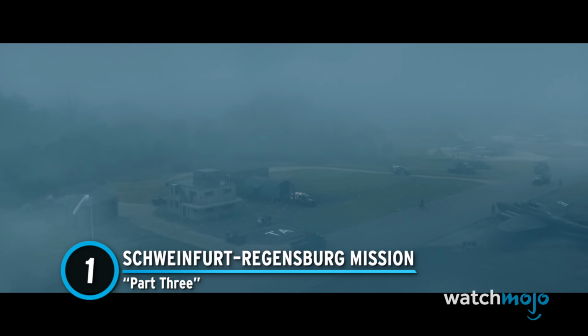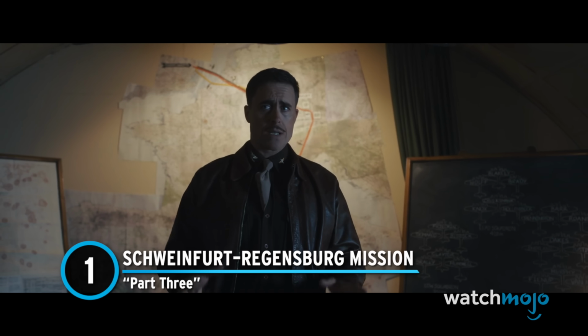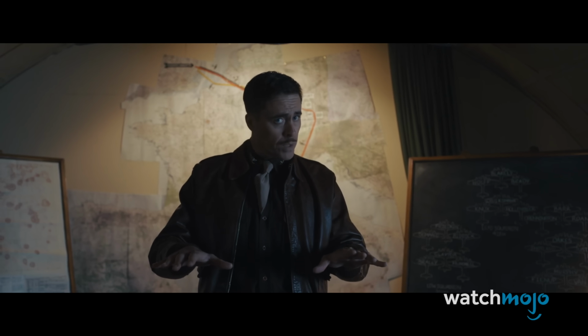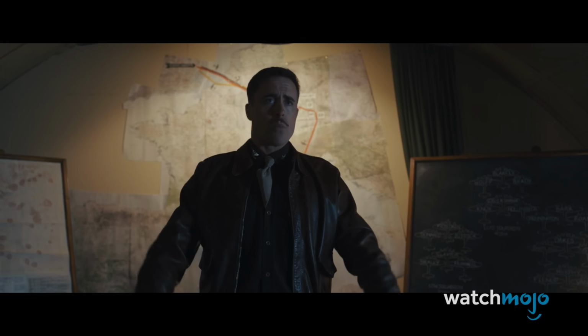Number 1. The Schweinfurt-Regensburg mission. And the success of this mission rests upon getting all 3 task forces precisely coordinated over the channel. If we don't rendezvous and sync, well, there's no pass fake.